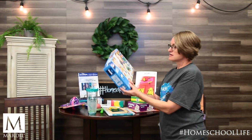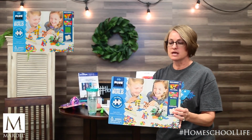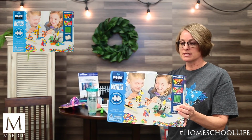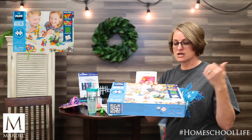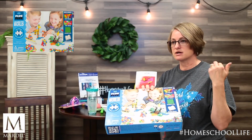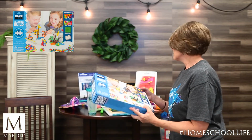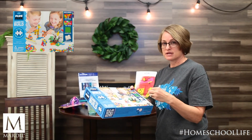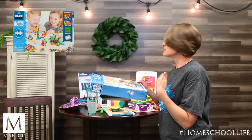So here's some building blocks. These are really nice because they don't make a lot of noise, and they can use their imagination with it, and they're using their fingers, and they're just building different things, but at the same time they're listening to you while you're talking about science or math or history or whatever it might be. But they're learning because they're doing something at the same time. They might not be doing something that's related to what they're learning, but they're doing something.